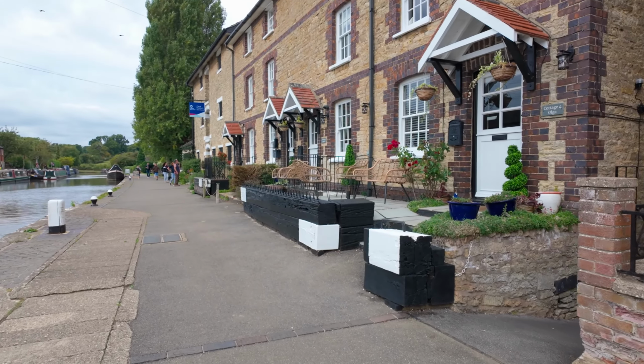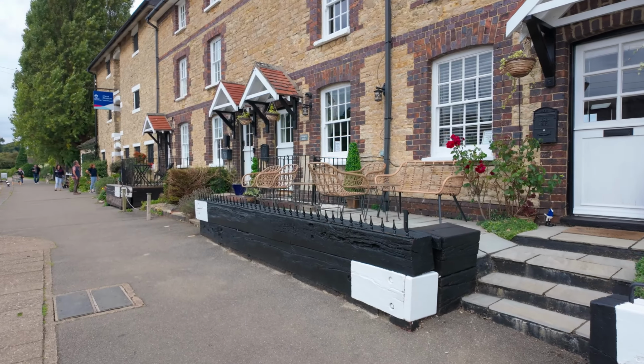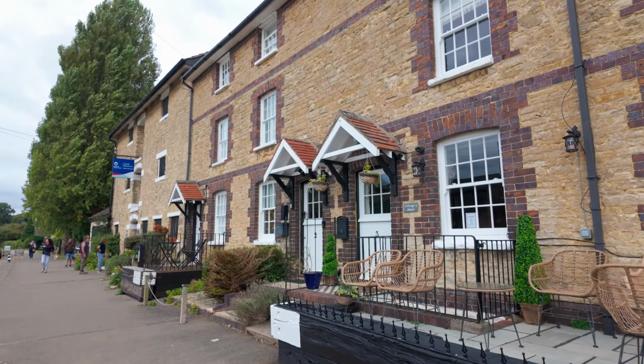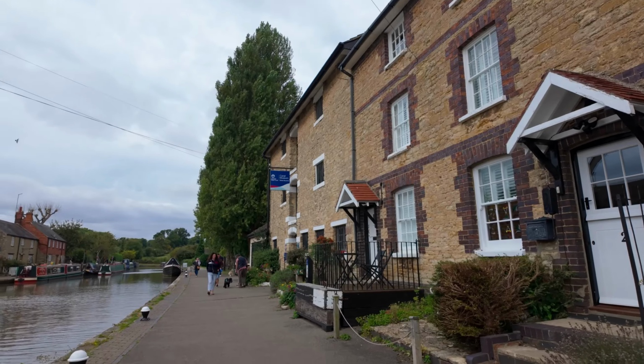Quite cool. I never noticed this before in Stoke Bruerne. Maybe this is a new thing. They're like lock gates, aren't they? It's really nice. And the cottages in that here are lovely as well, to be honest with you. Look at them. I think we did look at the prices of these once, and they were, gulp.